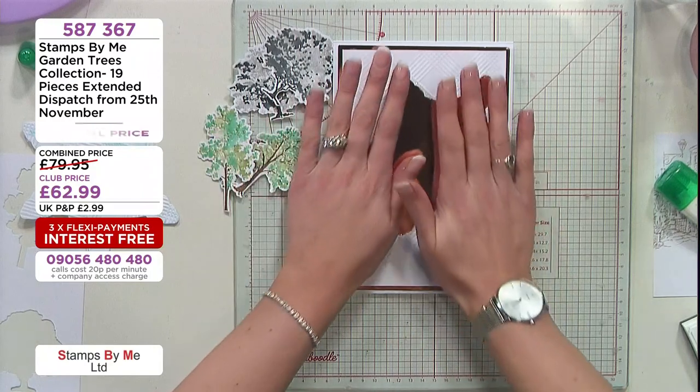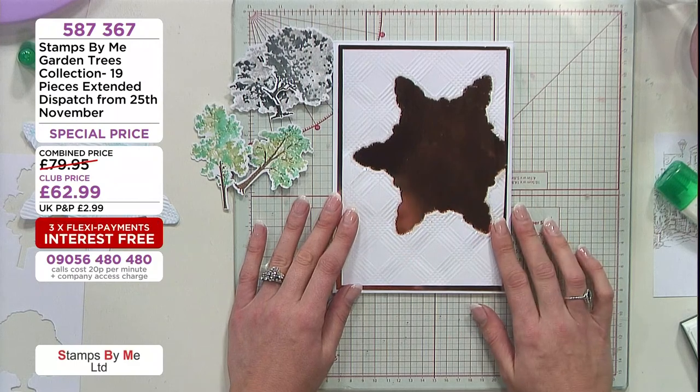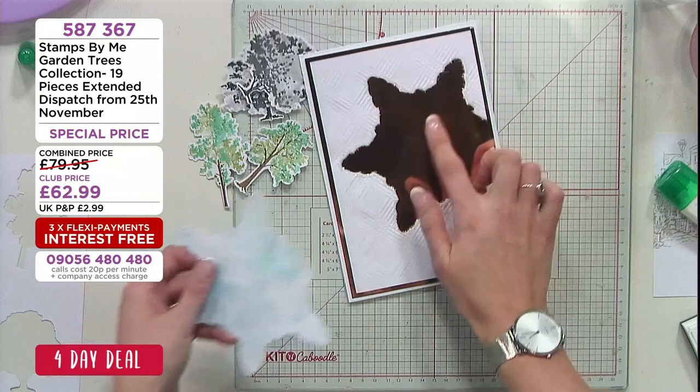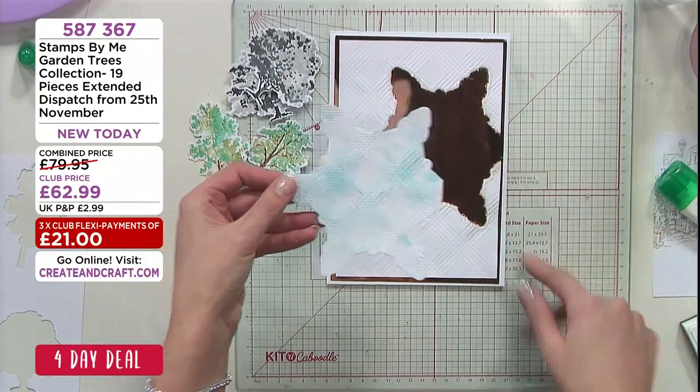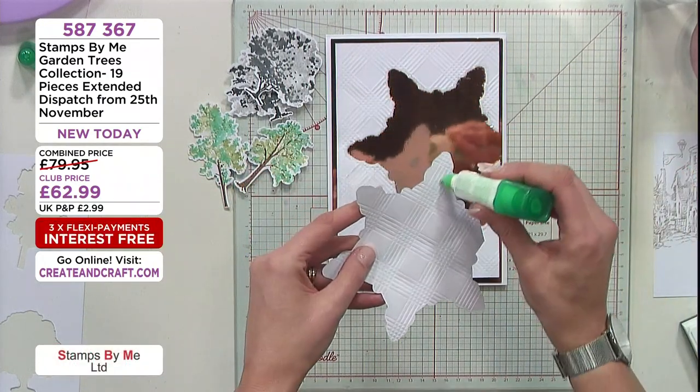So I'll just pop this one down. And then I've popped some glitter around this sort of star design here. So we're going glitter mad this time. And then the element that came out of the centre here, I just popped some blue sort of wash. I just put a wash on my mat and picked it up like that. And then all I'm going to do is stick this flat inside that hole.